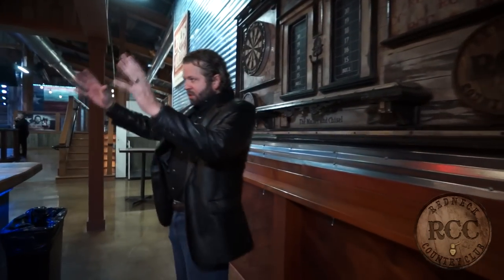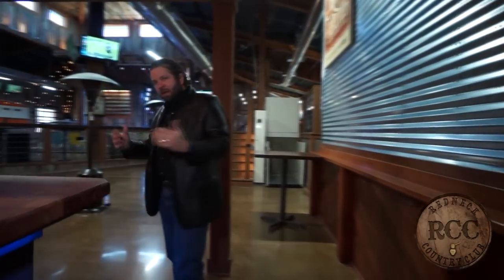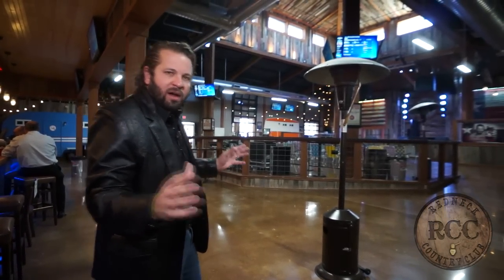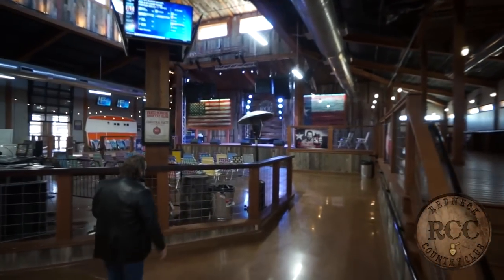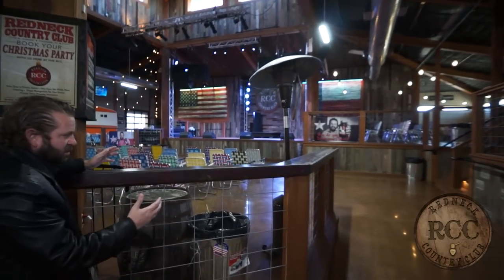So now this is the main bar down here. You can have service to your table or to your chair or wherever you're sitting, or you can come and order your drinks at the main bar. This right here is all general admission seating. You can stand wherever you want in the Redneck Country Club. We've created lots of rails where folks can lean and relax and enjoy.